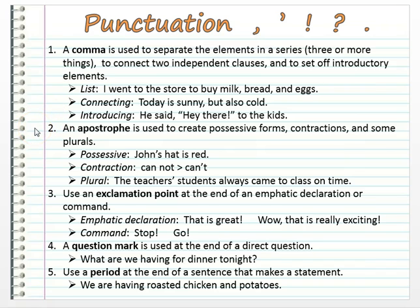Number two, an apostrophe is used to create possessive forms, contractions, and some plurals. Possessive: John's hat is red, J-O-H-N apostrophe S, talking about John's hat. Contraction: cannot, can't, C-A-N apostrophe T. Plural: The teacher's students always came to class on time.